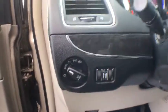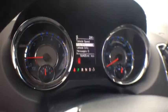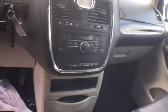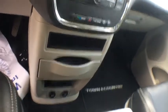Power liftgate, traction control, dual airbags, power steering, four-wheel disc brakes, hard disk drive media storage, universal garage door opener, electronic stability control, compass, fog light, power windows, rear window defroster, trip computer, CD player, entertainment system, overhead console, tachometer, panic alarm, remote keyless entry.